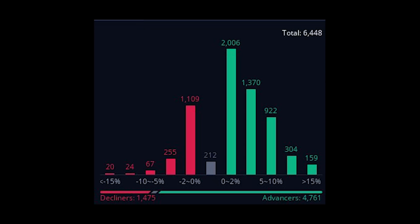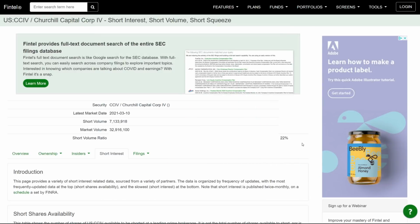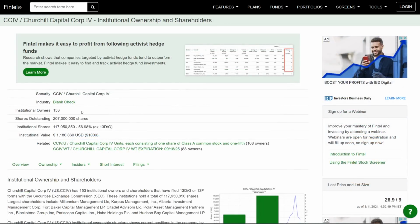Although we are seeing a lot of positive news, we are also seeing the short volume ratio increase. It's now at 22%, something to be aware of. There's also no new institutional shares activity. No one is buying, no one is selling.